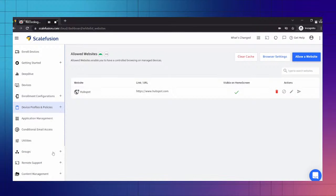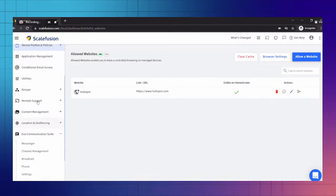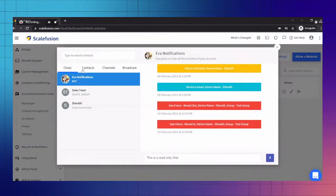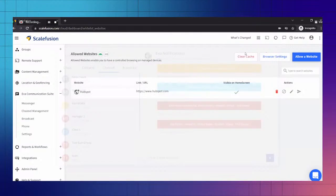Next is a team communication suite. We have a team communication suite, which is inbuilt over here. I will not go too much into that. I will request you to sign up for a trial of Scalefusion to make use of the team communication suite, which is a replacement for WhatsApp, Viber, Slack, or Skype kind of a platform. The team communication suite can also be used for calling, call management, contact management, and for PTT or a walkie-talkie kind of a feature as well.